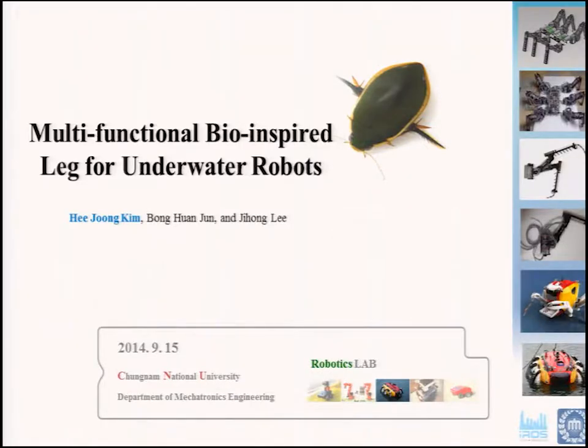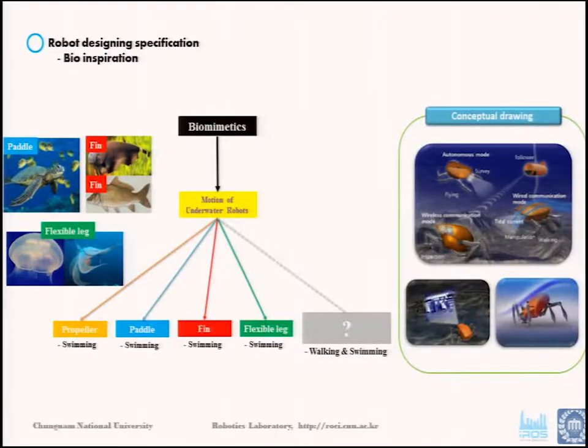Hello, my name is Hee-Jun Kim from Chungnam National University, South Korea. And now I'm going to talk about designing a multifunctional leg inspired by diving beetles. The performance of the leg has been verified through underwater experiments, and you will see today an assembled multi-legged underwater robot. Let me start with the motivation of this work.